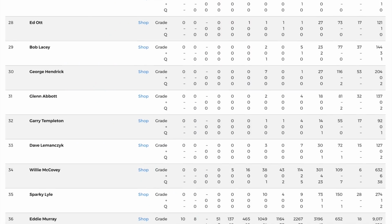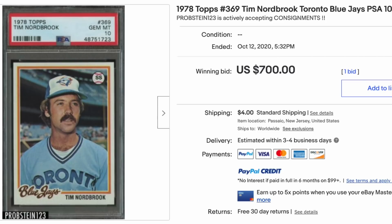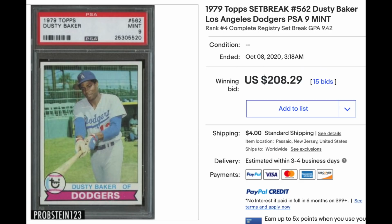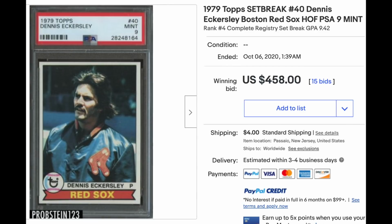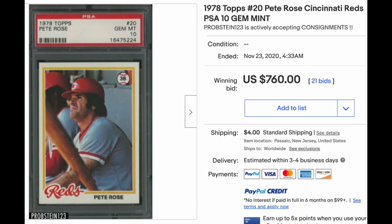We researched the pop report on the 78 and 79 Topps for a number of hours beforehand, and there are commons that sell for big money in PSA 10s, and even some common 9s that fetch 3 figures. Stars are all over the place, and obviously you can really hit big with a high-grade Ozzie Smith, Eddie Murray, or Paul Molitor rookie, not to mention the Nolan Ryans, Pete Rose, and some other rookies and stars as well.